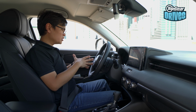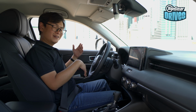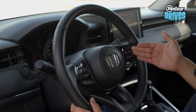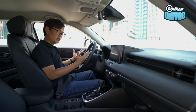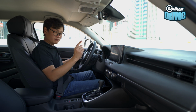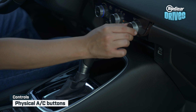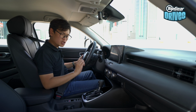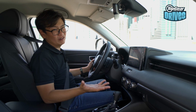Now, speaking of which, your audio controls are on the left-hand side and your cruise is on the right-hand side. So if you're coming from other Japanese cars, you're going to get used to this pretty quickly. And speaking of other things you're going to get used to quickly, look, it's got buttons and dials for your air conditioning controls. No more fiddling around with a touchpad. Why reinvent the wheel, right?